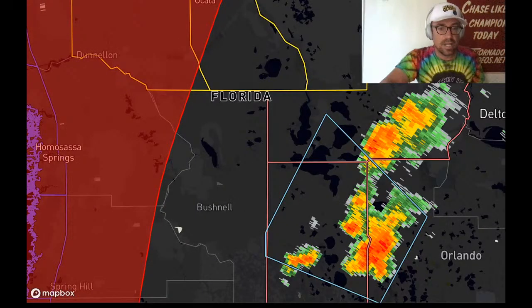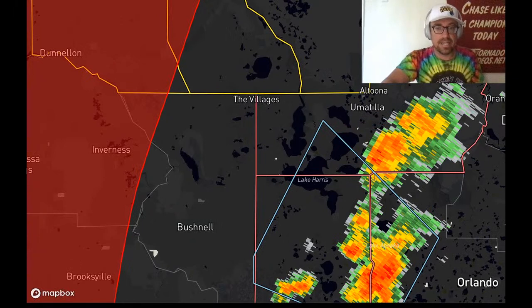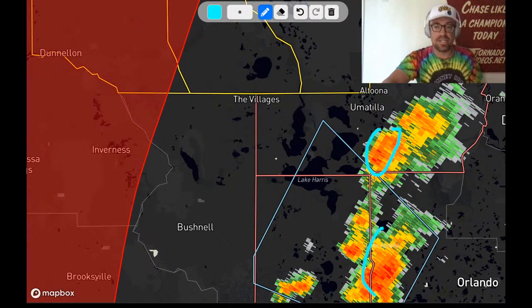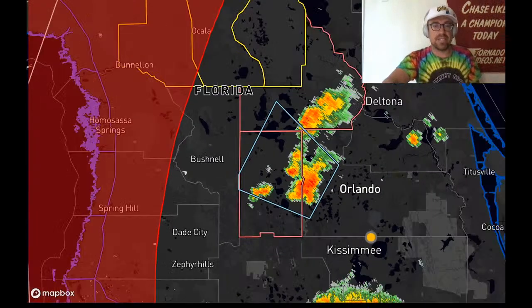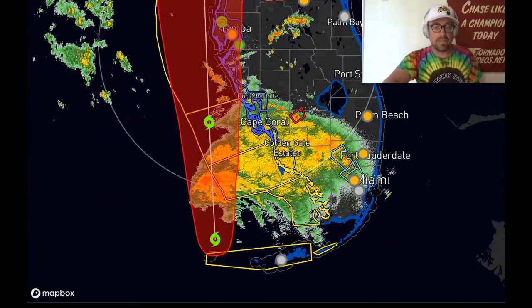Bushnell, keep an eye on that storm as well, as it's located to your east-southeast. Even The Villages, keep an eye on that in case this northern one decides to intensify. But right now it looks like this southern one is starting to dominate. And that's going to be one of the big risk factors, is the tornado threat over the Florida Panhandle as well with this tropical cyclone.